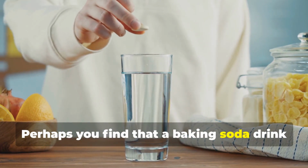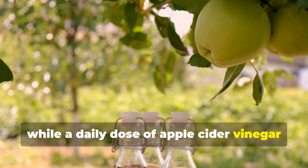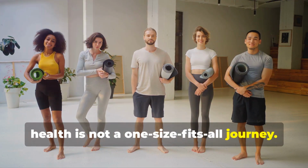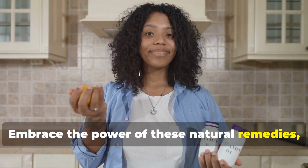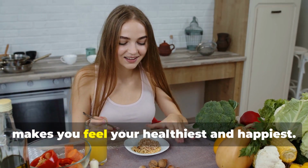Perhaps you find that a baking soda drink helps settle your stomach after a heavy meal, while a daily dose of apple cider vinegar in water helps balance your energy levels throughout the day. Remember, health is not a one-size-fits-all journey. It's about finding what works best for your unique body and lifestyle. Embrace the power of these natural remedies, experiment, and enjoy the process of discovering what makes you feel your healthiest and happiest.